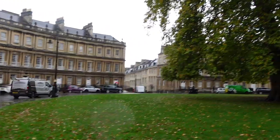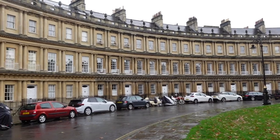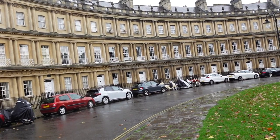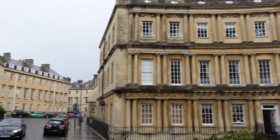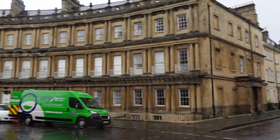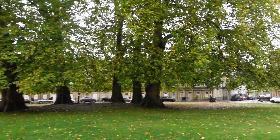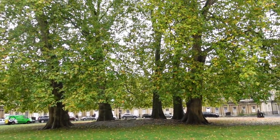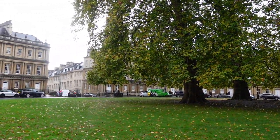So this is Gay Street over there. And we are now in the Circus. It's just called circus because the Romans liked a little bit of circuses. And it's round. And there's a little tree in the middle. And there's Gay Street again.